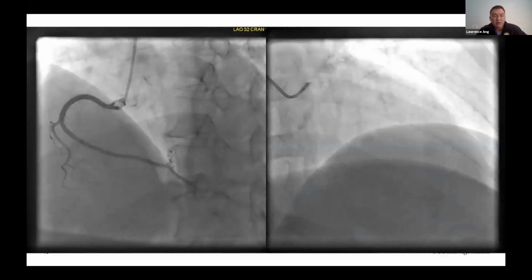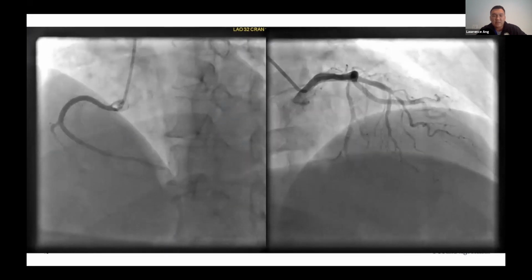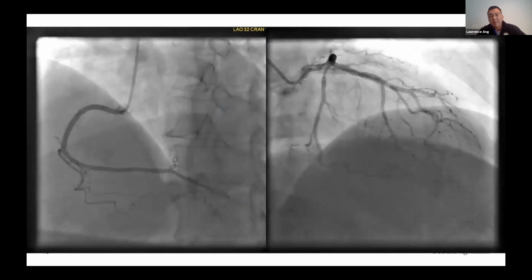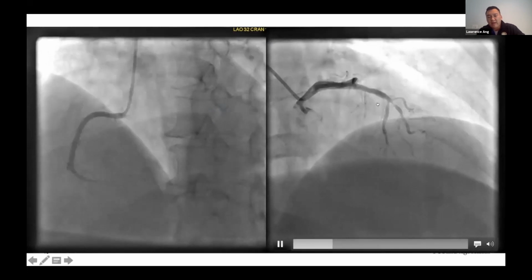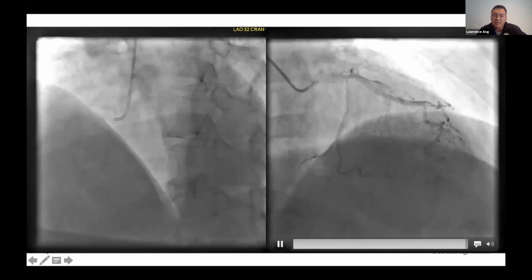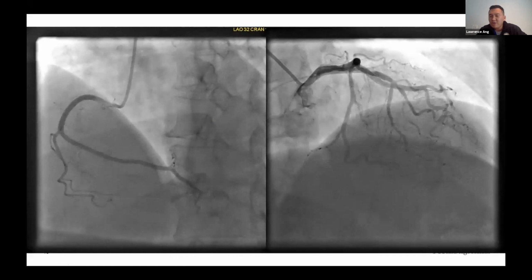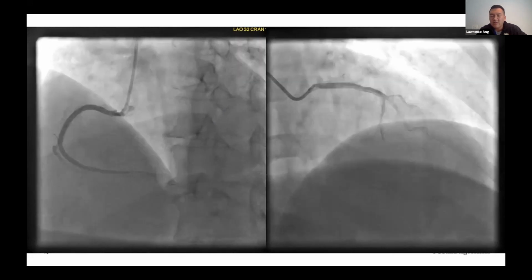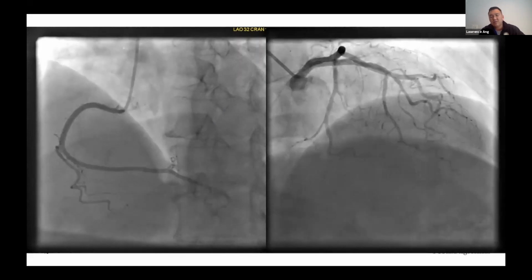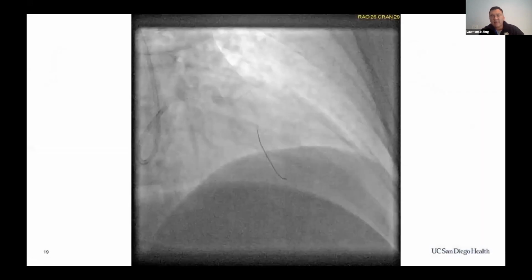The right coronary artery, as well as the left circumflex artery seen in these angiograms, did not have significant disease. But if you observe the LAD and the diagonal bifurcation, I would say that there's moderate disease in the mid LAD, about 40 to 50%, and a very short but high-grade stenosis in the proximal diagonal branch. So what I did in this case was FFR the mid LAD and the diagonal, and these are the results.